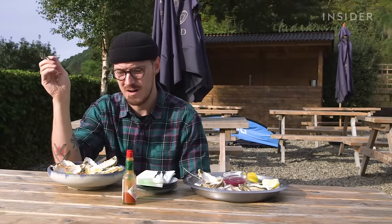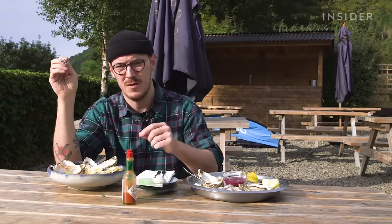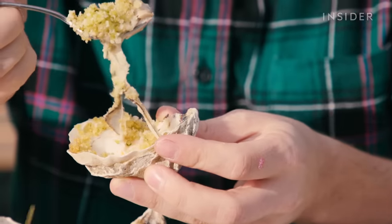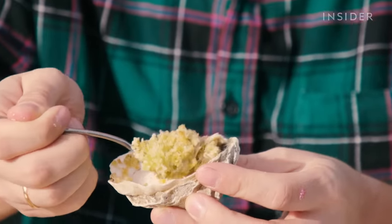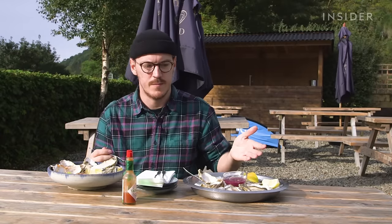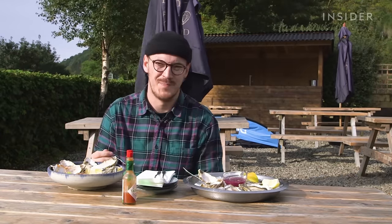The chili sauce has a nice sweetness to it that you probably do need when you've got something that salty. Garlic butter and breadcrumbs. It's like a little mini fish pie. That's exactly what it was like, a mini little fish pie. It was really nice. For me, the king, if you're going to eat oysters, eat them fresh, eat them alive.